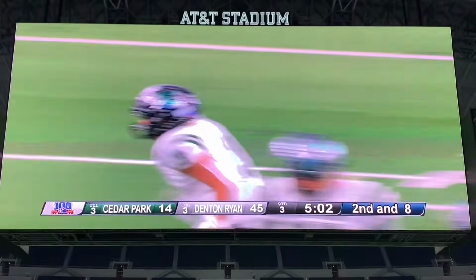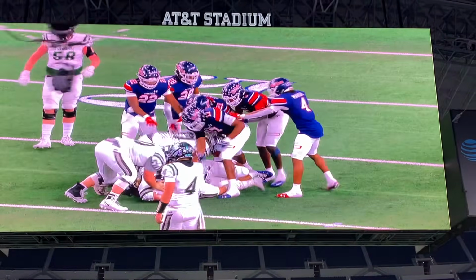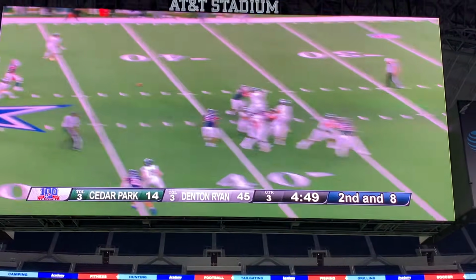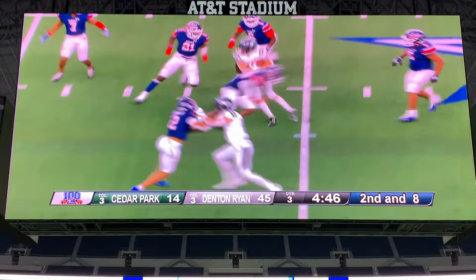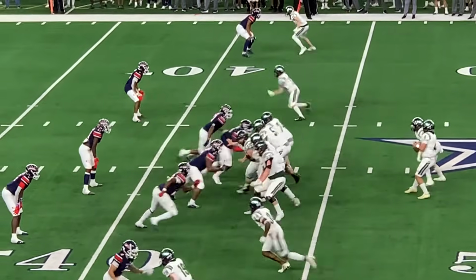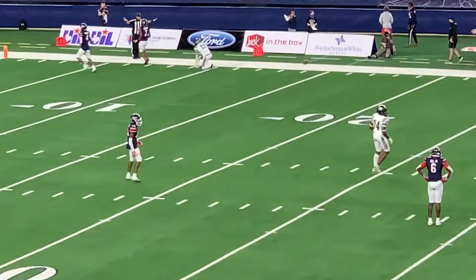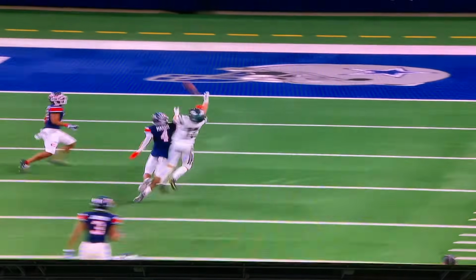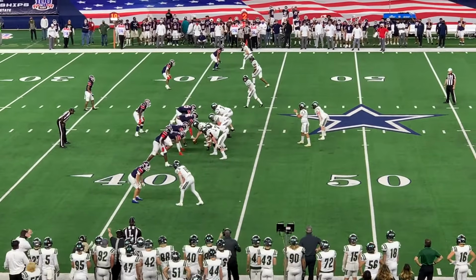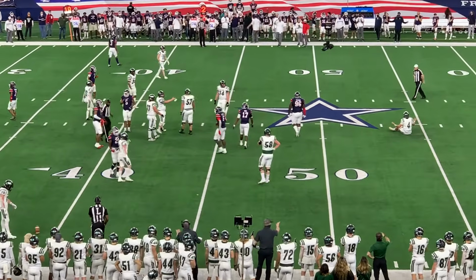Any good team at this level will have crisp, precise handoffs like that one was. I hate seeing wasted time on that exchange, which so often you do see among lesser teams. Cedar Park's on the march. He launches a bomb. Nope. Batted down, big 96. He's been wreaking havoc all day long.